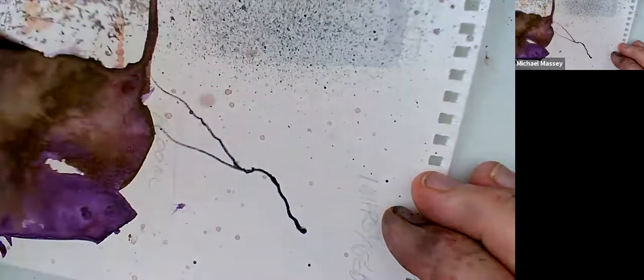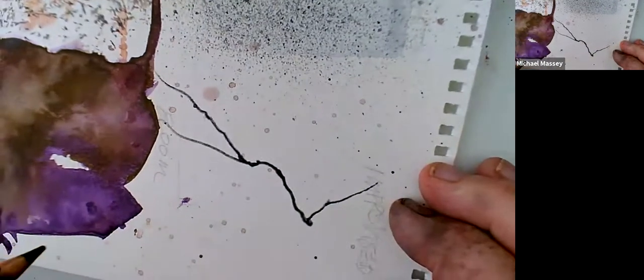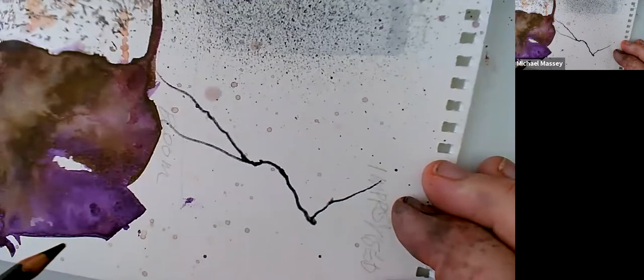And it's a lot easier to accomplish making lines like that with a pencil or something sharp than it is with a brush, because a brush will want to flex and get thicker and thinner and curve. And with this pen, I can come straight off of there. So that looks kind of like branches.